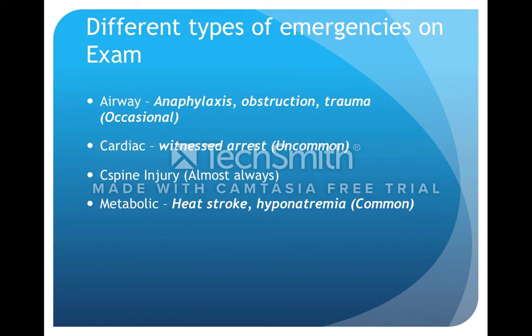C-spine injuries. This is almost always on the sports medicine exam. And metabolic: heat stroke or hyponatremia. These are quite common on the sports medicine exam.